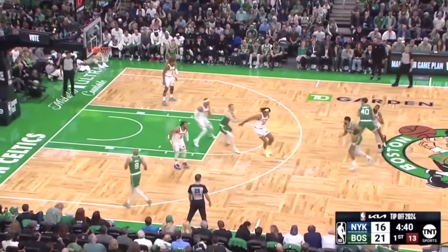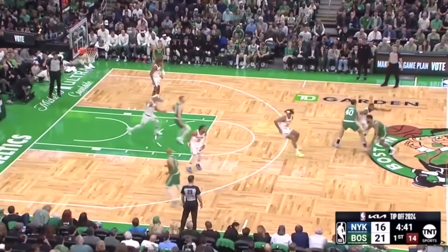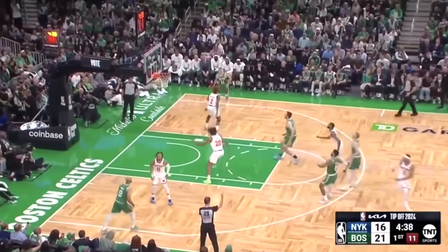Fournette sets a good screen on McHale. Actually, knowing this play hurt them because since Jericho Sims knows that there's a back screen, he's backing all the way up. He's not even attending to Tatum. He's backing all the way up, and that leaves room for the pull-up three.